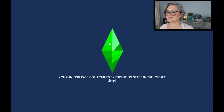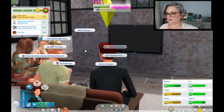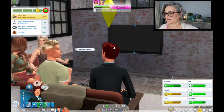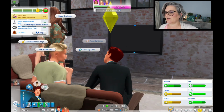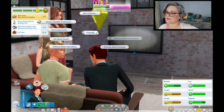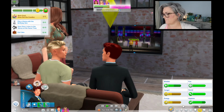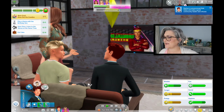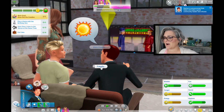She has no clothes on. Secure vote, ask about career, and then secure vote. This is getting a little, I think that tomorrow we need to go on a date after work and not all of this, because this is not fun. Daxton is unconvinced. Daxton, dude, you don't even know what you're talking about.